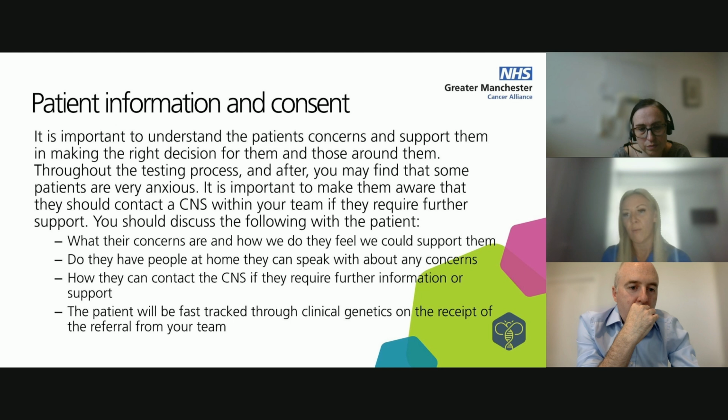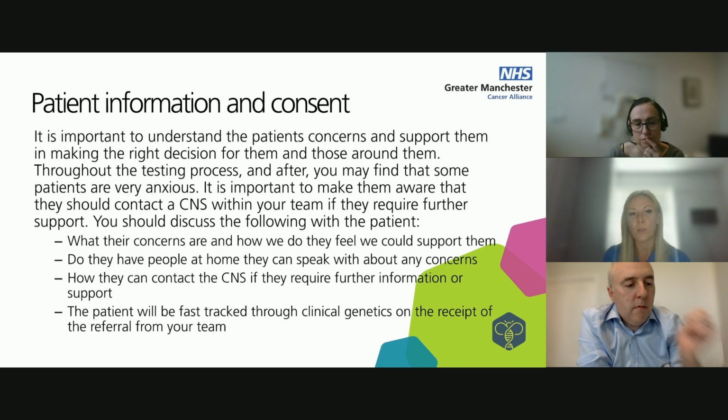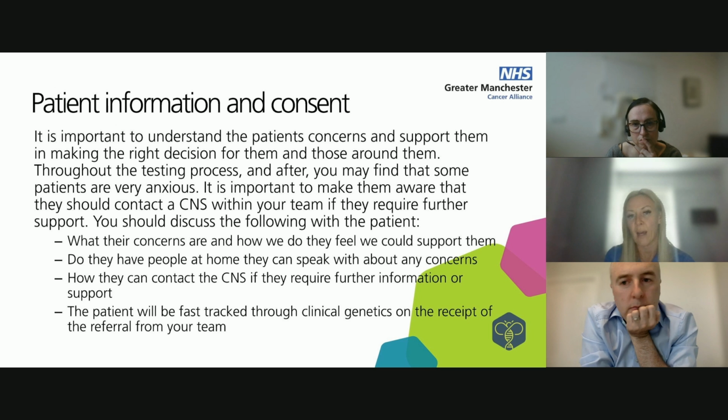So we need to be clear that they know who their cancer nurse specialist is, because they're a good point of contact to guide them through and support them. But I think what's important is to know what their concerns are and how they feel we could support them with that. And I think we need to be open and honest and transfer them out if they need additional support along the way.